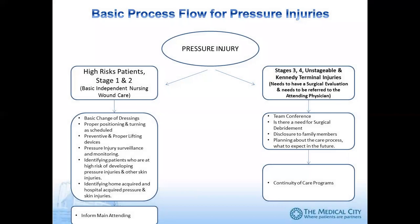This is the basic process flow for patients who have a pressure injury. You can see here that this process flow is being followed by our nurses on the general wards. So if they see the patient is at high risk, stage 1 and stage 2, there is already a basic independent nursing care guide available for them to check. So there's no need for them to call the doctor or the attending physician when it comes to what dressings we are going to use and what solutions we are going to use to wash the patient's wound. It is already there. And it can also help us identify patients who will have a high risk of having such injury.